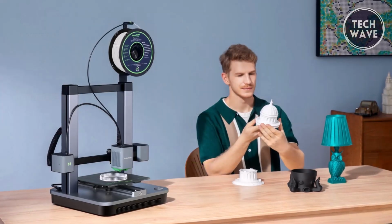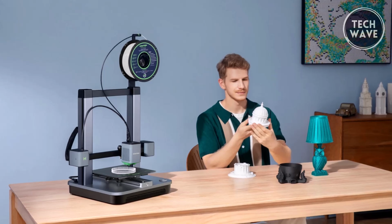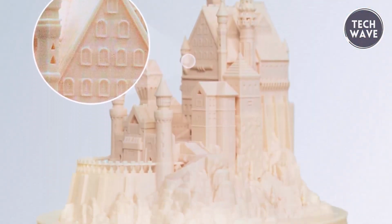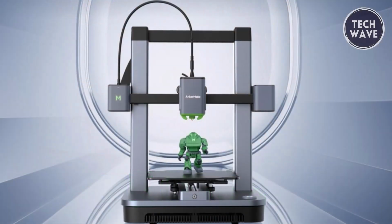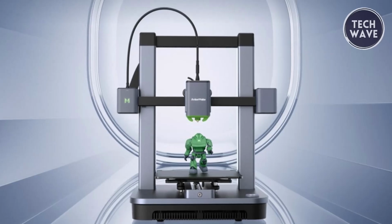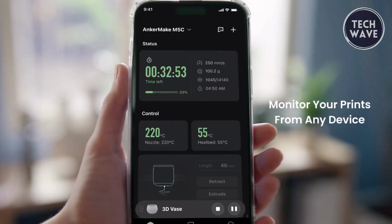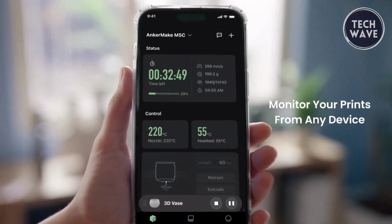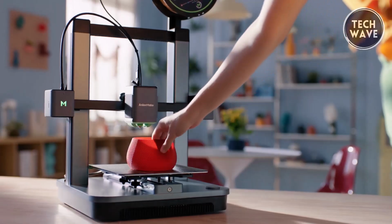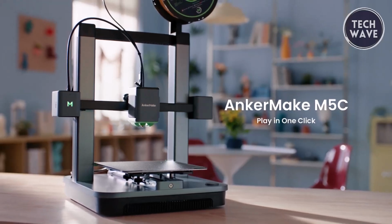Equipped with an ultra-direct extruder and a 0.2 millimeter nozzle, the M5C supports intricate designs with smooth detail, achieving resolutions of up to 50 micrometers. Backed by sophisticated algorithms, this printer ensures flawless prints with stunning detail and accuracy. With AnkerMake app connectivity, you can effortlessly manage and control your prints via Wi-Fi and Bluetooth through the AnkerMake app. This seamless integration offers unparalleled convenience, allowing you to monitor and adjust your prints from anywhere.